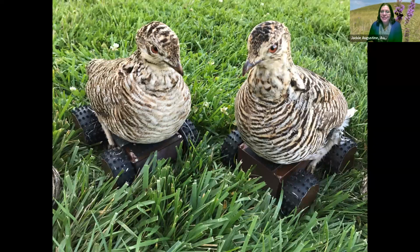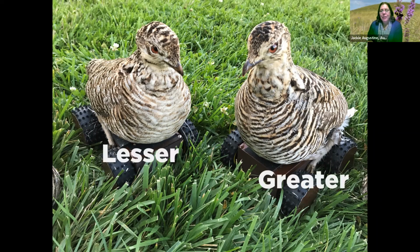And I'll talk about why I have taxidermy mounts on wheels a little bit later, but this is the best picture I have of a greater female next to a lesser female. And you can see that those same patterns of the more distinct, darker barring on the greater versus the lesser continue with the females. There's one more quality that you can't really see. If you can see the bottom of their belly, greaters have barring all the way from their breast to their undertail coverts, whereas lesser prairie chickens, the barring kind of fades and their bellies are cream without much barring.